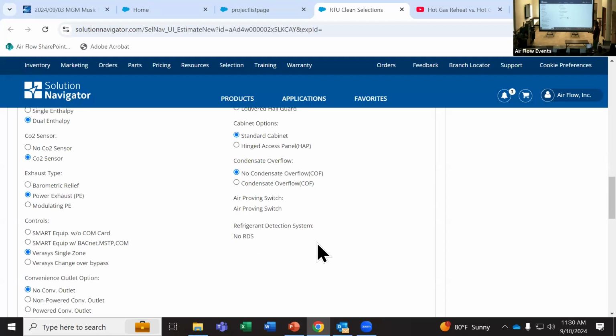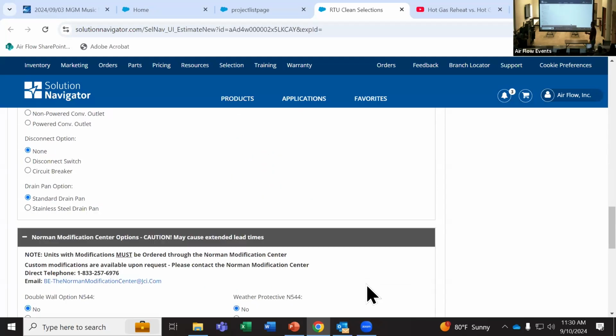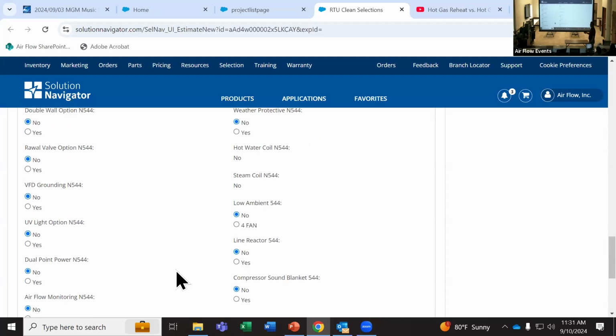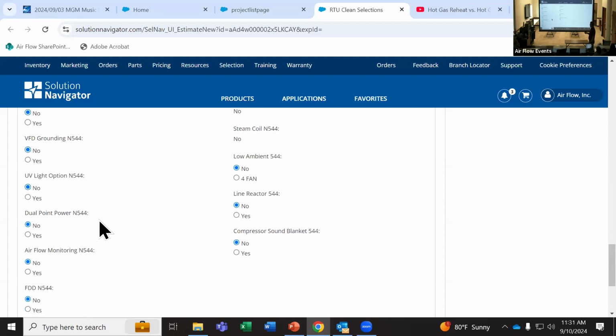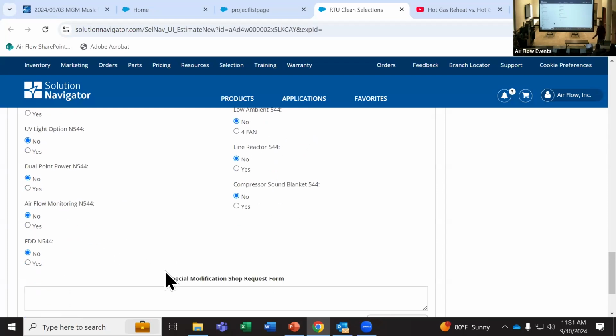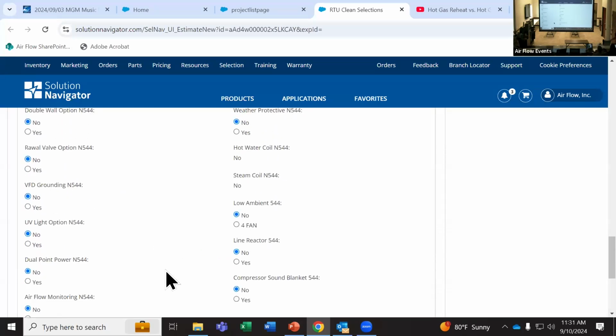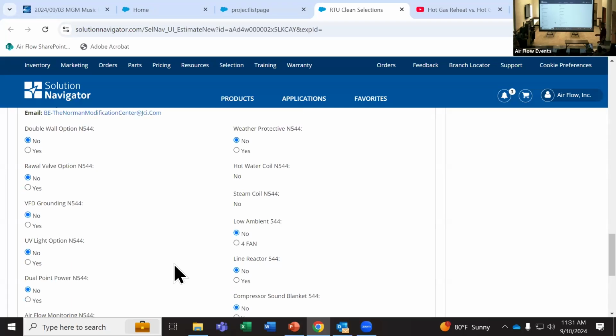Again, here you'll notice the refrigeration detection system. Again, similarly, one of the things we do see is dual point power that's available now. Airflow monitoring is another option that we get with this unit. So if we want feedback and say, we want to know what our outside air coming in exactly is, we have the opportunity to do that factory installed at this point.